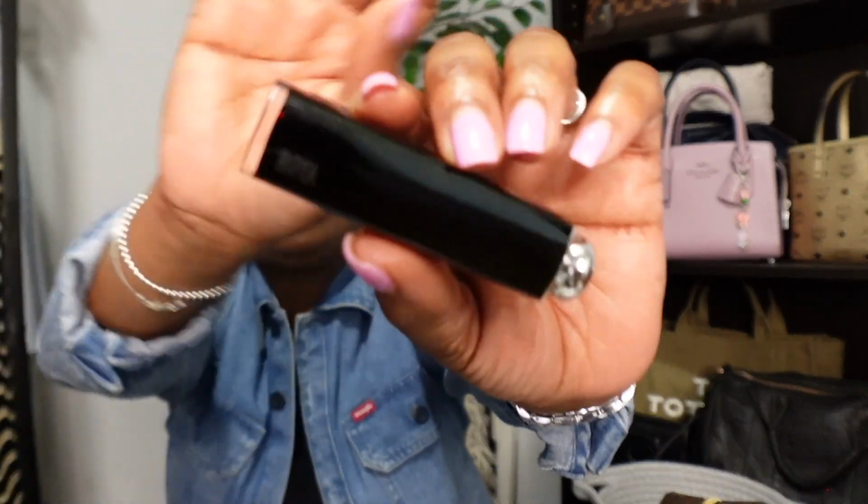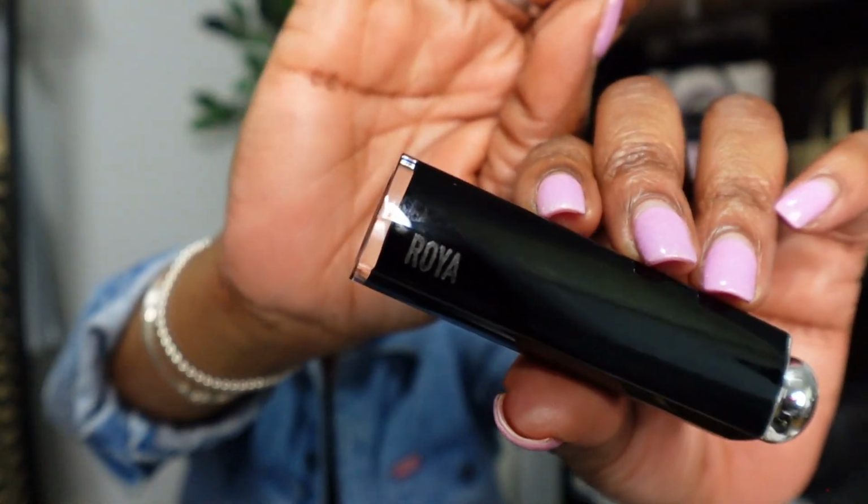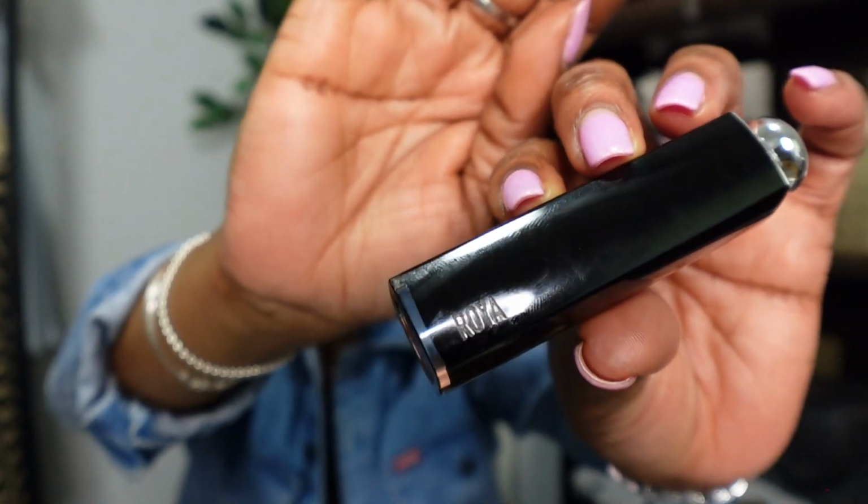Now, something else I'm loving from Dior is on my lips today, and it is their Dior Addict lipstick in the color 716 Dior Cannage. These are the ones that you can get your name engraved on and customize the packaging. So my name is engraved on this particular lipstick bullet.